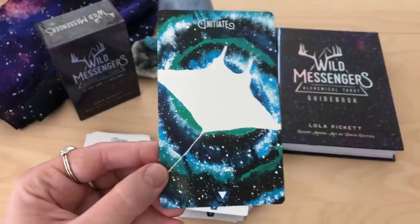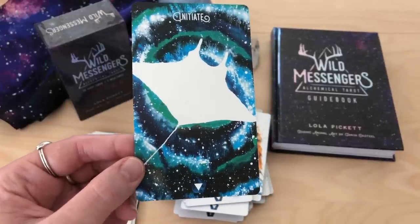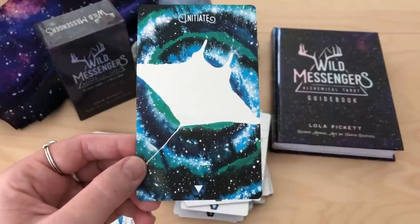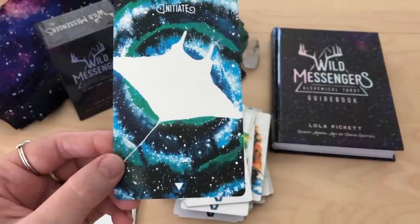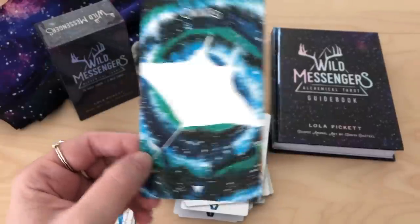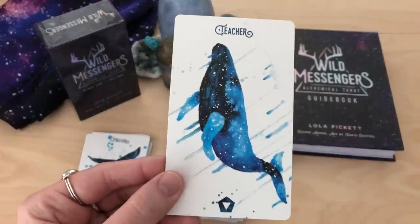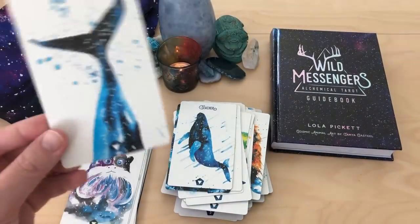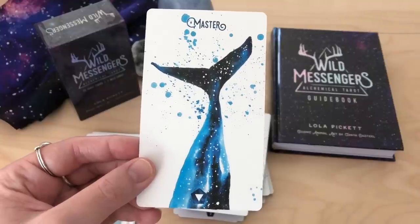One of the things that is on my bucket list is to go swimming with manta rays. I've swum with turtles, seals, dolphins, sharks, whale sharks, manta rays. It's on my list.